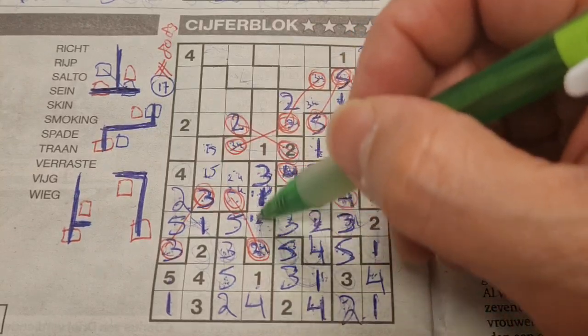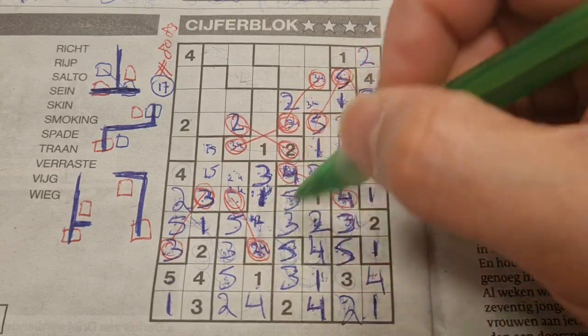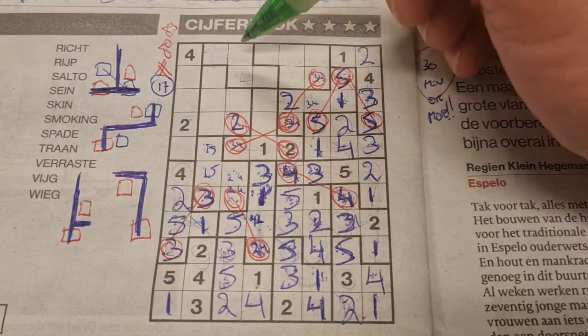Okay, so here 2 and the 4 are left here. This should be a 2 and a 4, okay. I need to wait here, okay. We go up.